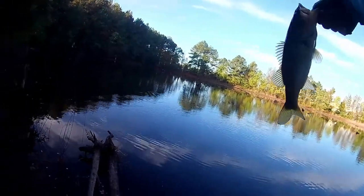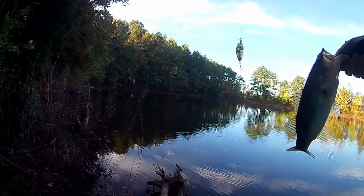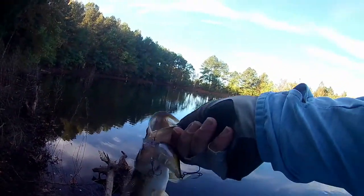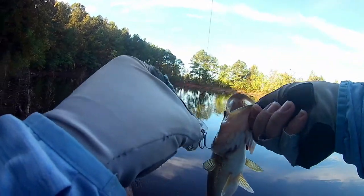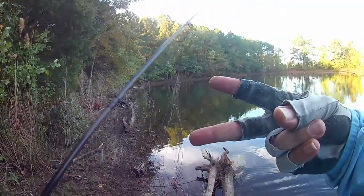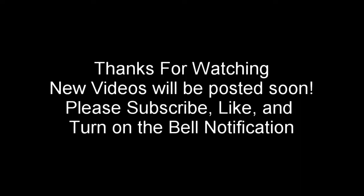All right, there we go, guys. On the thumper, or on the other one. Nice looking bass. Looks a little thin, but that's it. We'll take them. Yep, got stuck on my glove. All right, that's two baits down.